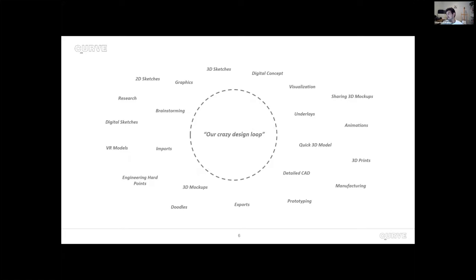So this is basically our crazy design loop. We have so many things to take into account for each stage of the design process. Even from the early beginning, doing research, sketching, brainstorming, getting into VR, just messing with imports, exports. We receive data from one person, we receive data from another guy. Engineering says one thing, marketing says another one. We need to have meetings, exports, prototypes. So this is basically a crazy thing that we're putting together, and actually nobody sees what we have backstage at the studio.